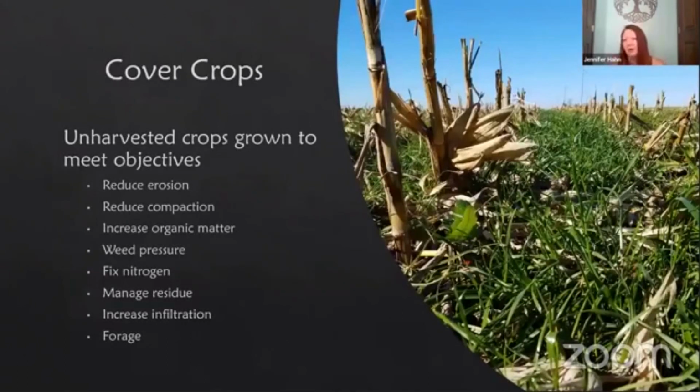So cover crops, what are they? They're unharvested crops that we put out in the field. Yes, some of them get harvested by livestock, but the majority of the plant doesn't get harvested. And they're reducing erosion, they're breaking compaction, they're opening up that soil so that our precipitation can get through, fixing nitrogen, managing residue, providing weed pressure, feeding our soil organisms, providing forage. The list goes on. Again, I couldn't fit all the benefits on the slide.